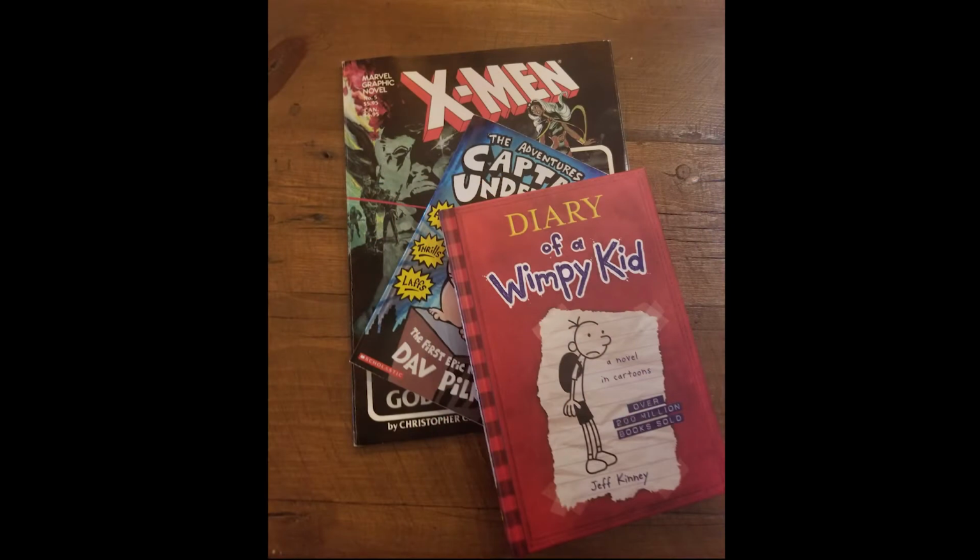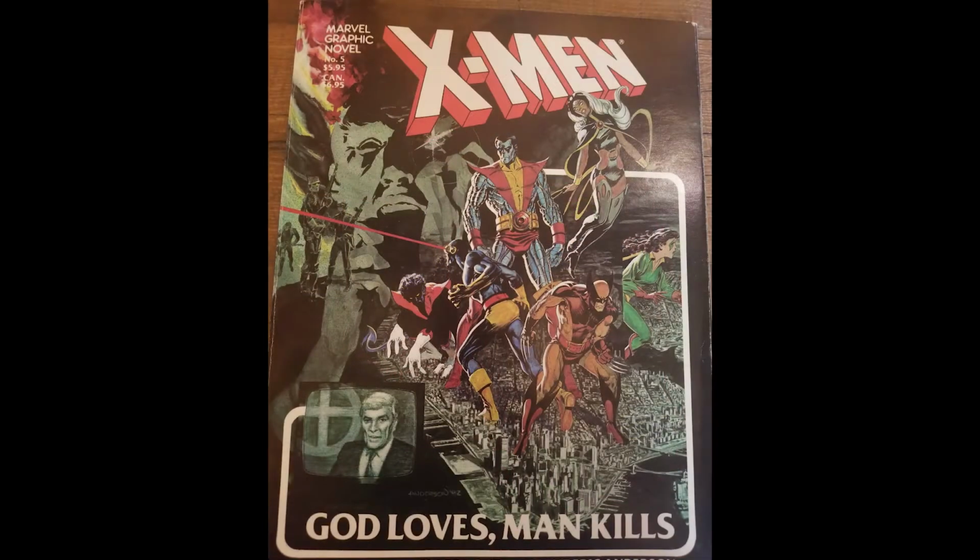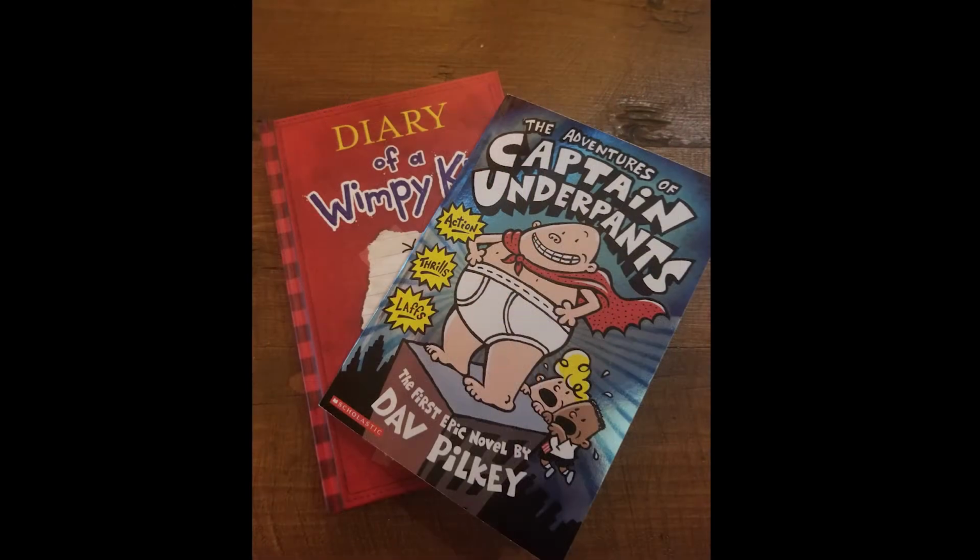One of the first things I want to do is clarify what I mean by a graphic novel and what I mean by a comic book. I'm not going with the traditional definitions. I'm going with more working definitions. A comic book is going to be majority pictures with minimal text, whereas a graphic novel is going to have quite a bit more text along with some pictures. I have some different examples here, so let me show you what I mean.